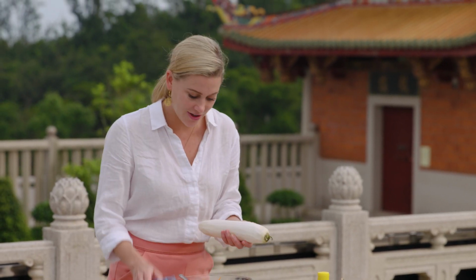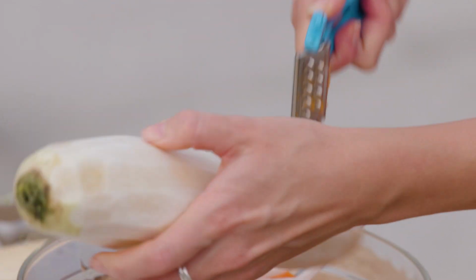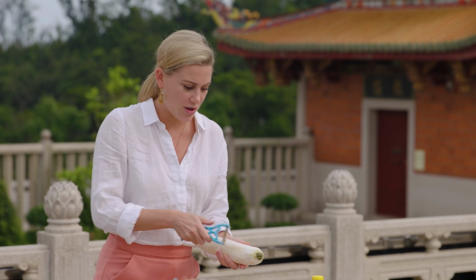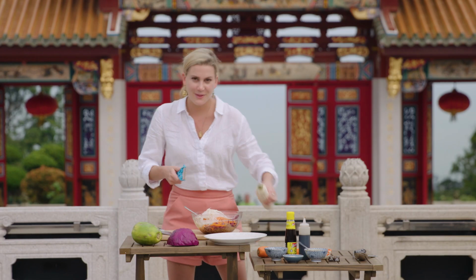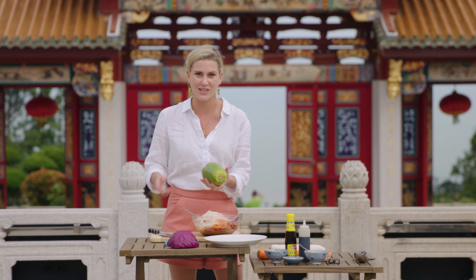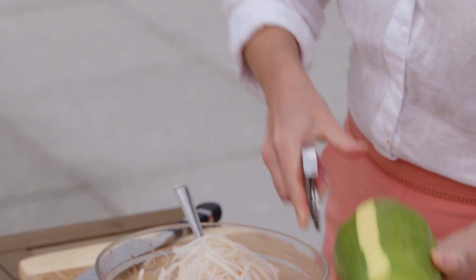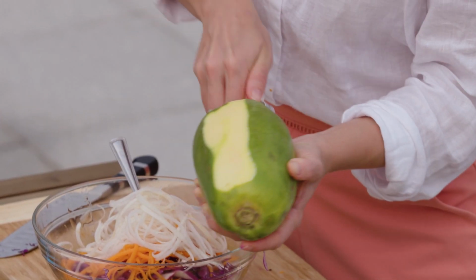And now some daikon. Again, I'm going to use this nifty grater just to peel ribbons of the daikon. Daikon has a really nice crunch to it, but also a pepperiness that I'm looking for. Okay, the last vegetable that I'll add is some papaya. This is an unripened papaya. I'm using an unripened papaya because it has some crunch to it and a slight sweetness. And look at the flesh, beautiful and yellow. Again, adding another colour to our dish.